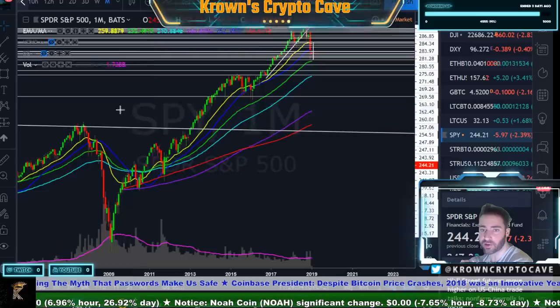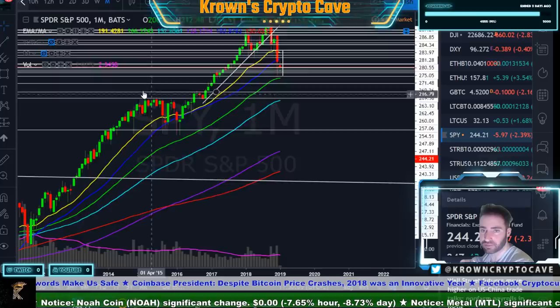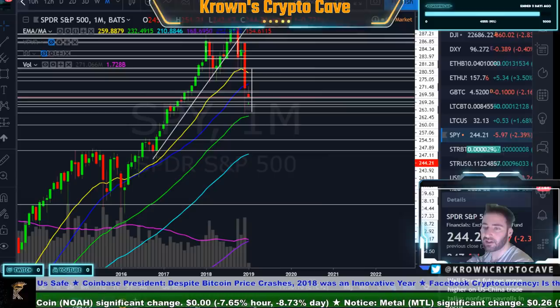Also, our monthly 100 exponential is hooking around right around this area, and siphoning off these horizontal trend lines, which historically speaking are actually kind of a big deal right over here. It's going to take some time. It's going to likely take a lot of time, actually. So again, keep a higher degree of perspective in mind.